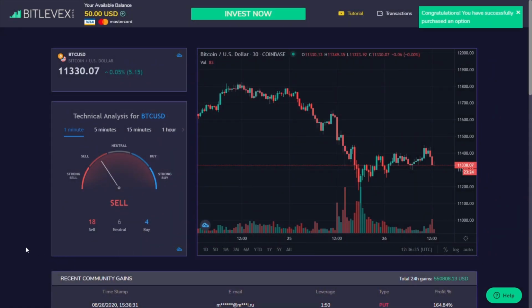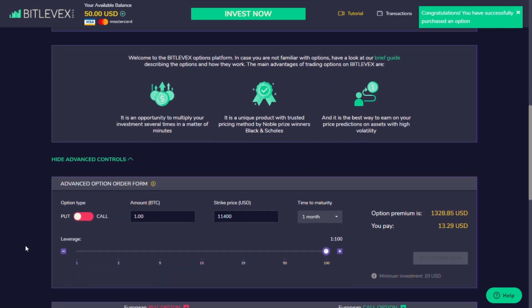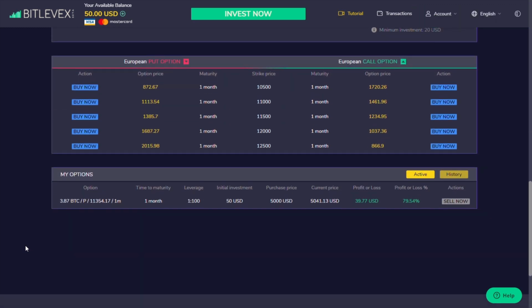You can track your open positions in the table below. You can sell your option back later after 24 hours with significant profit. Here we can see that our put option is already in profit.